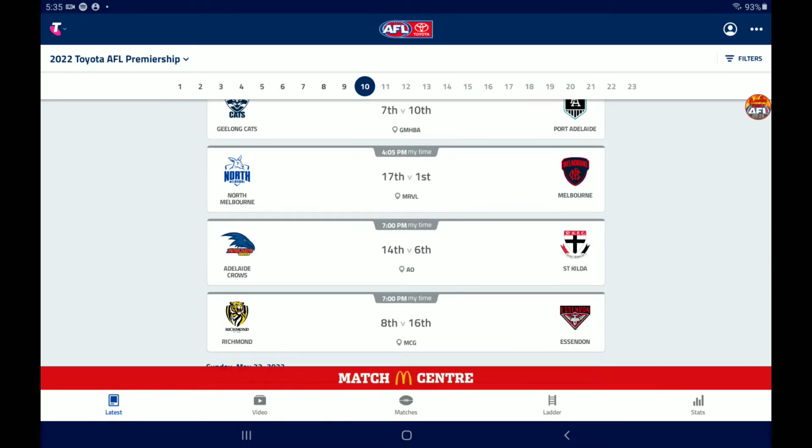North Melbourne versus Melbourne, or should we say Narm, at Marvel Stadium in the twilight time slot. North Melbourne, I just don't see them even competing in this game, let alone winning it. I see Melbourne winning the game and smashing them. North Melbourne is 17th on the ladder, and they could easily go down to 18th after this if it's dismal enough. Melbourne are first. I don't see that changing.